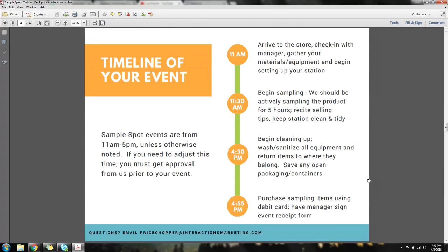Also, please remember, guys, that during this 6-hour shift, you are permitted one paid 15-minute break. You can take that at your discretion. It's not required, but it's there if you need it. Again, it is paid time, so you're welcome to use that.